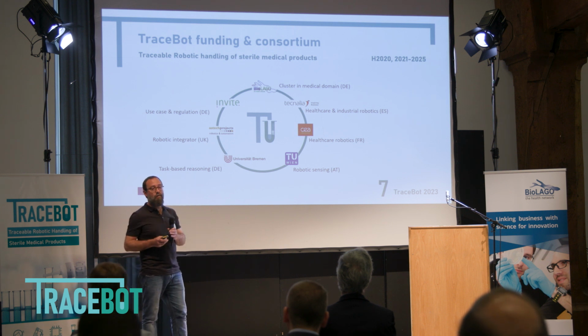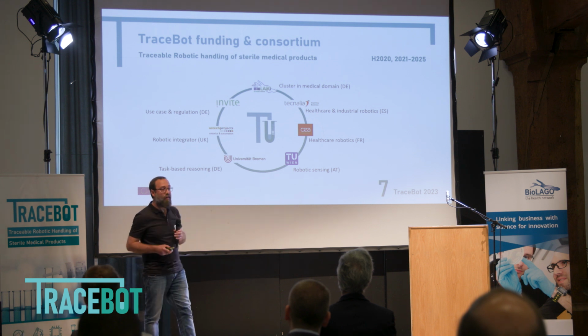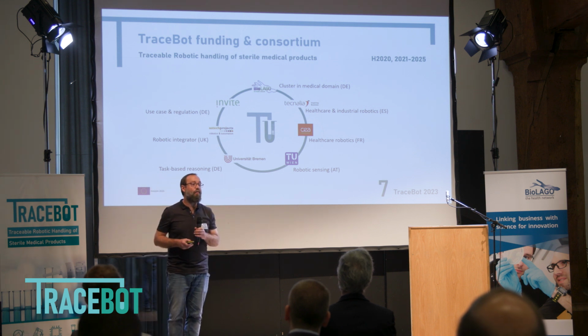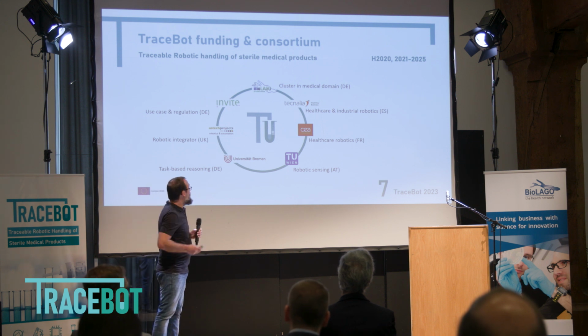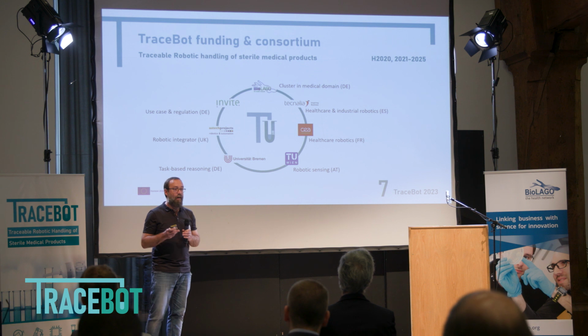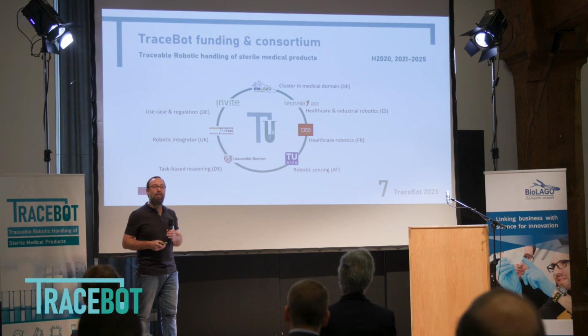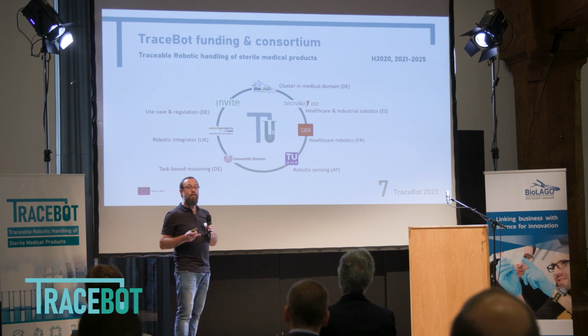It's an EU-funded project, research and innovation, and it's driven by the consortium that you see here. So Michael is coordinating the activity of the project. On the left, Charlie Coulon and his team are helping us to define the use case and look at the regulation aspect. Aztec, that will present later our integrated system, is working on the integration of the platform we are developing.